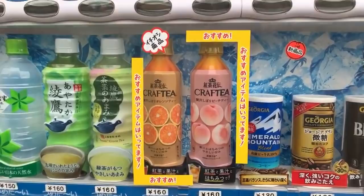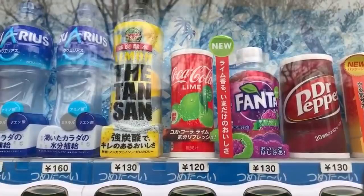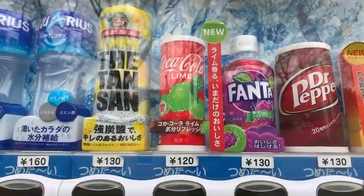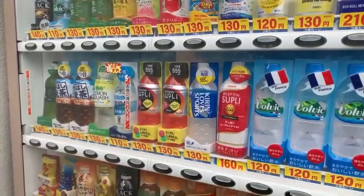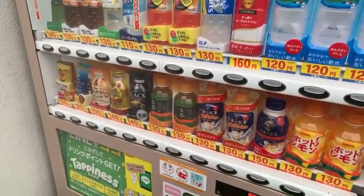Oh, whoa! Coca-Cola lime? What? Do you guys have this in the USA? Coca-Cola lime. I've never seen this before. Interesting. No, that's a choice. Don't do it, writes in John. All right, you can listen to John. Got the same name. Peach tea looks good. Beautiful Bob agrees, don't do it.